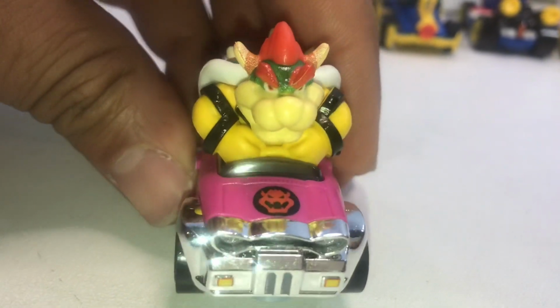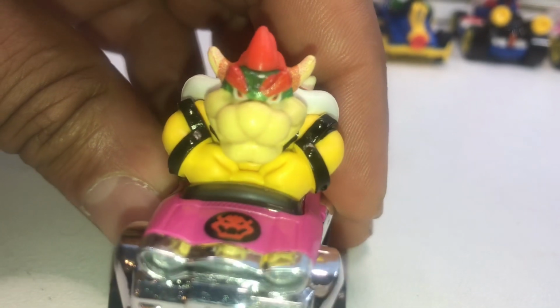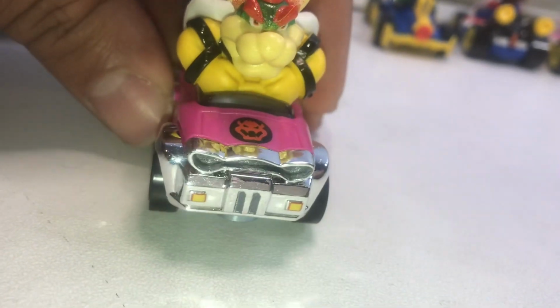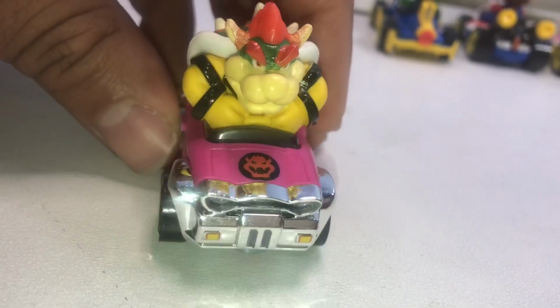Bowser's a little bit tough since he's such a big figure. A little bit of paint defects at the forehead right there, as you can see. Eyes are a little bit wobbly. But the car came out good, though. That silver finish, as you see the light reflecting off of it, came out really good. It's got a little gloss to it.